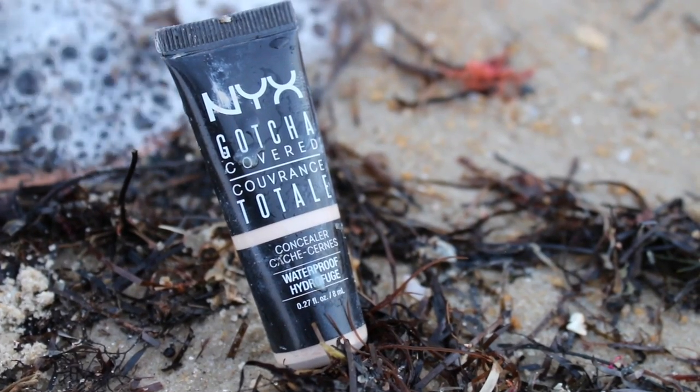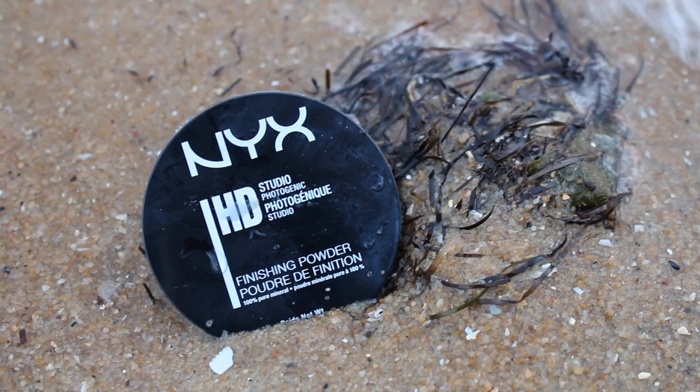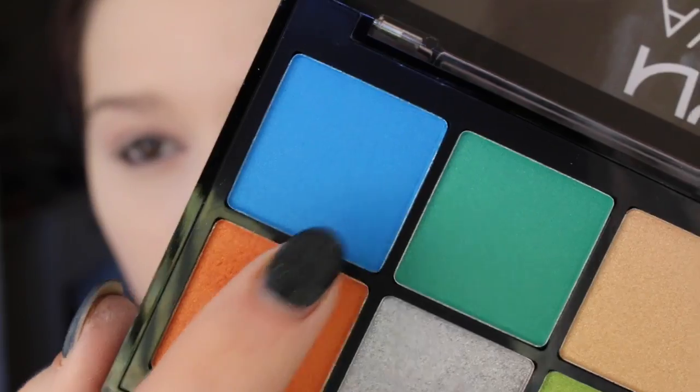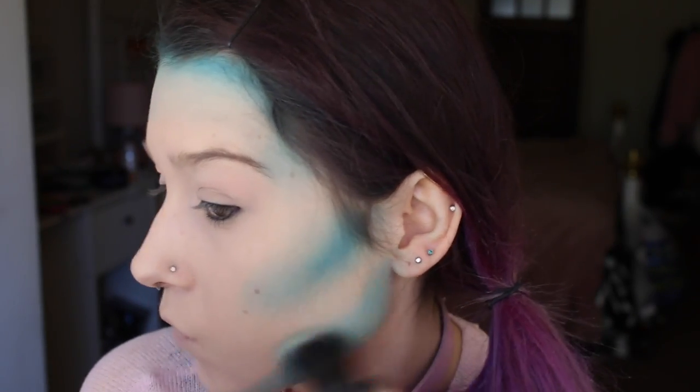Then using the Gotcha Covered Concealer, I'm just putting that underneath my eyes to cover any dark circles. I'm then just setting that with the HD Studio Finishing Powder. Then going in with the Avant Pop Art Throb Palette, I'm using the blue for my contour. Blending it out with the NYX Cosmetics brush in number 4. Just buffing that brush over my forehead and on my jawline. Using what's left on my brush for a blush.